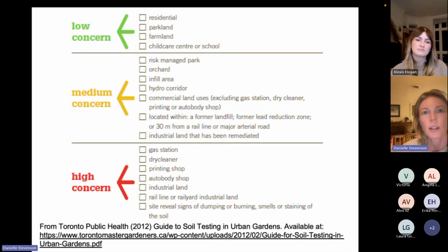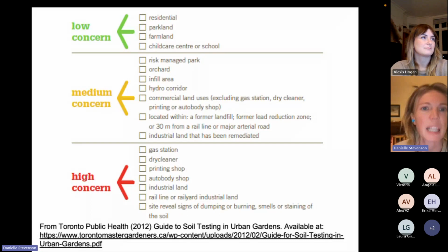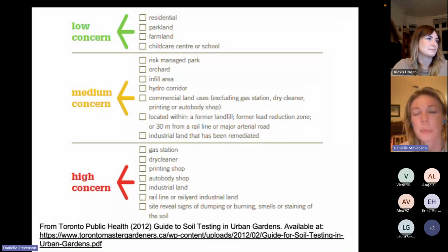So if your site has been residential, parkland, or farmland, I hesitate to say that. Again, remember, there can be infill and there still can be sources, but probably if it's been residential or parkland or farmland, it's probably of low concern. We still recommend it's just good to test to know for sure.